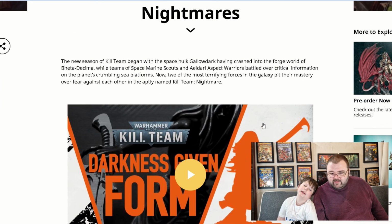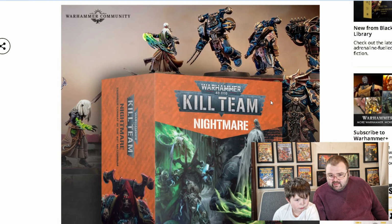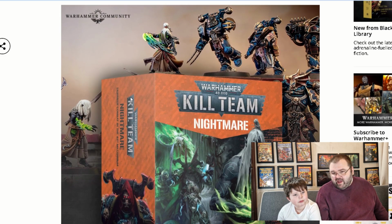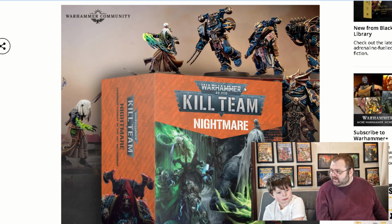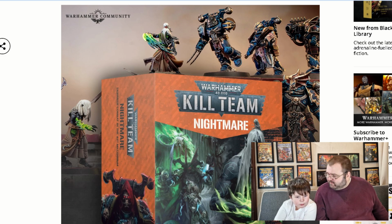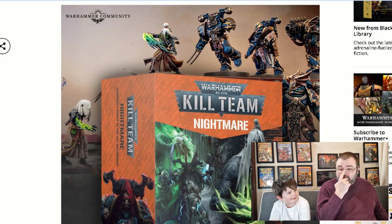Next up, we've got some Kill Team stuff. So we've got this new box coming up called Nightmare. This is a mix of new miniatures for the Drukhari Kill Team and Night Lords, who are Chaos Space Marines, who very specifically come from a night planet, so it's always dark, and they're all brutal killers. Basically every single one of the Night Lords, if he wasn't in an army, he'd just be a serial killer. So it's basically an army of serial killers.